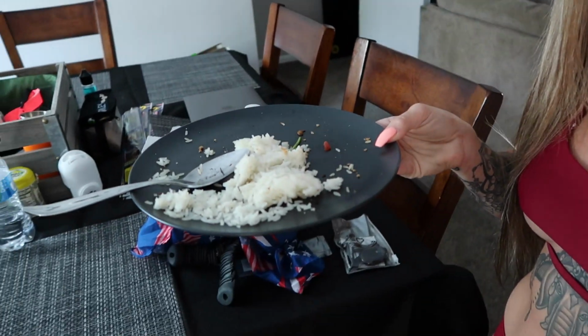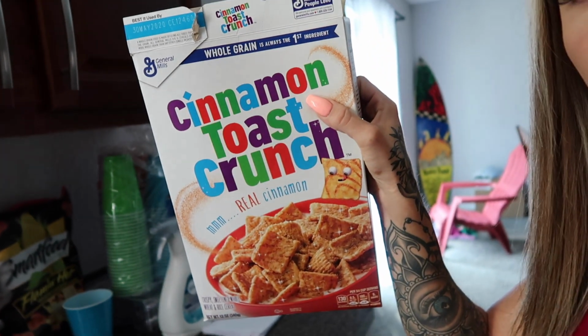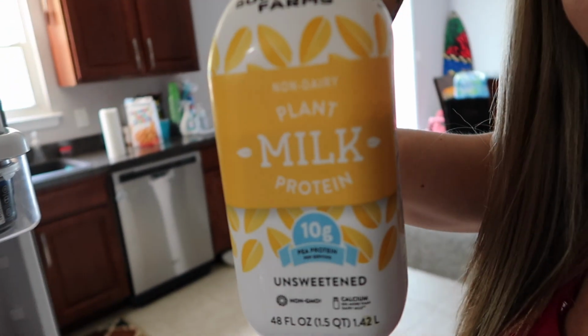So my camera died, but in the midst of me eating, I realized that I was really craving some Cinnamon Toast Crunch. So I only ate half of my rice, and then I had 1 cup of Cinnamon Toast Crunch along with a half of a cup of this stuff. So I'm gonna put all of that into my Fitness Pal, and then I'm gonna see how many calories and proteins I have for the rest of the day. And that'll help me determine what I'm gonna eat.